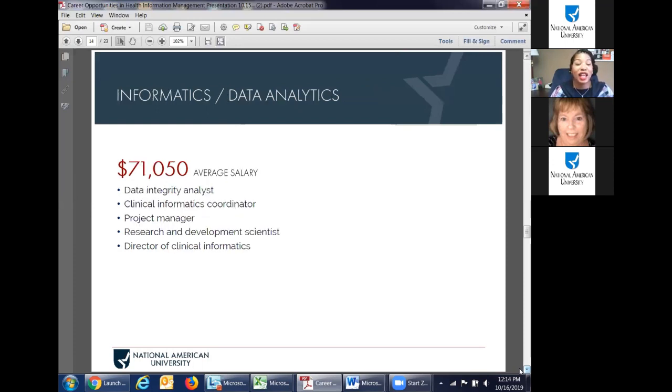Informatics and data analytics. As we have moved as a nation to more technological advances in healthcare, informatics and data analytics comes top notch in HIM. Average salary is about $71,000, and you can be a data integrity analyst to make sure that the data is what it is and does what it does. And with clinical informatics coordinator, it's like making the systems talk to each other to make sure that patient information is accurate, up to date, complete, and most importantly, secure and not falling into the wrong hands.